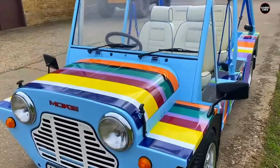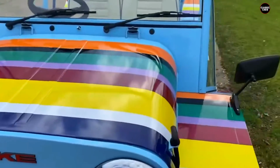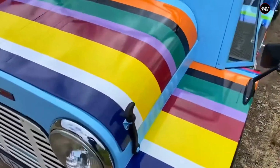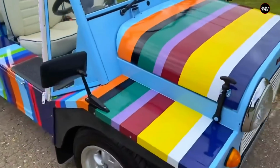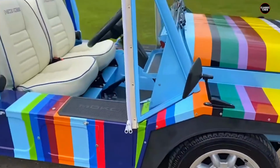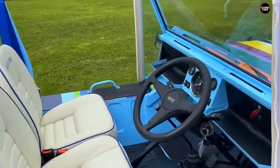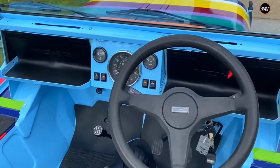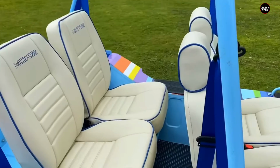It was lightweight and compact, giving it a quirky, utilitarian charm that made it a favorite in leisure settings, especially in sunny tropical locations where it was marketed as a resort vehicle. Its tiny size, minimalistic build, and lack of a roof or windows made it look like a cross between a golf cart and a dune buggy. Definitely not something you'd expect to see as a traditional car. The lack of doors, windows, and a roof was more than just a design choice. It was a practical necessity given the Moke's original purpose.